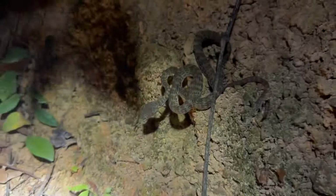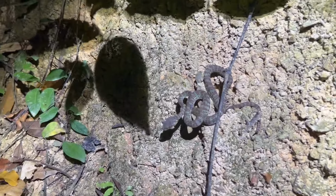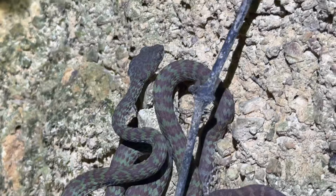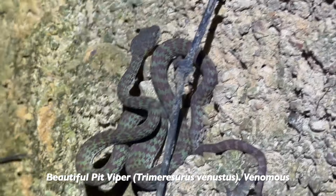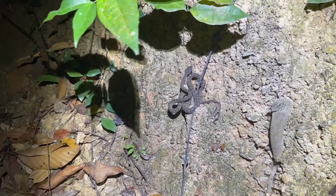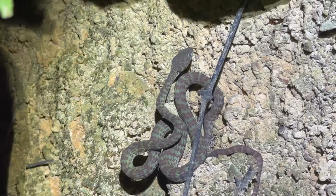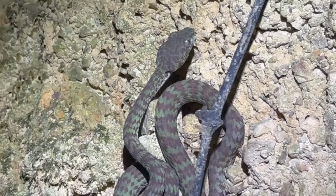Look at that. Oh, yes. Massive target for our time in Krabi. A Phuket pit viper, Trimeresurus phuketensis. And he's just sitting in ambush 30 centimeters off the ground on this rock wall. We're literally 50 meters into the walk. That is so good, especially after last night, not seeing phuketensis.